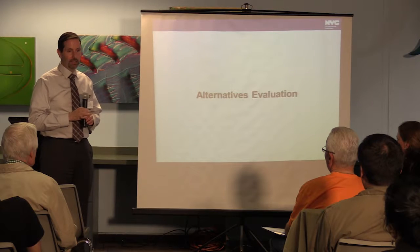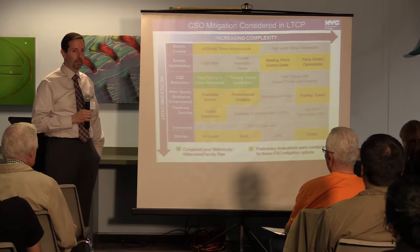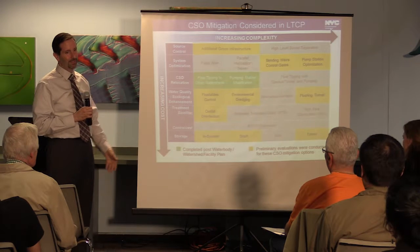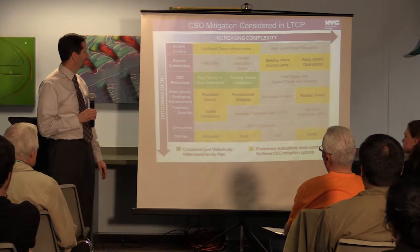So the next steps of the project for the LTCPs, we still have to look at alternatives. We want to see if there is anything else more we can do in terms of combined sewer overflows. This is the matrix we typically use. These differ from LTCP to LTCP, but typically pretty standard.